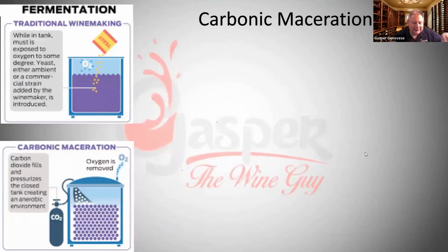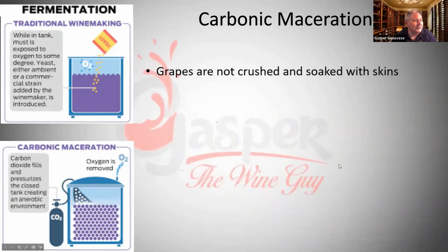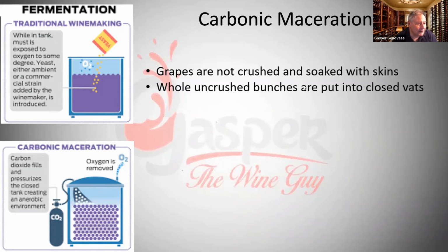A process that Beaujolais goes through that's different than other wines is called carbonic maceration. They ferment the grapes differently. Most grapes are crushed. If you've ever been to a winery, you'll see as it's fermenting, the grapes are sitting in the middle of all of their crushed grape skins and everything. With carbonic maceration, the grapes are not crushed and soaked with the skins. What happens is the whole uncrushed bunches are put into a closed vat. That's the diagram on the bottom here.